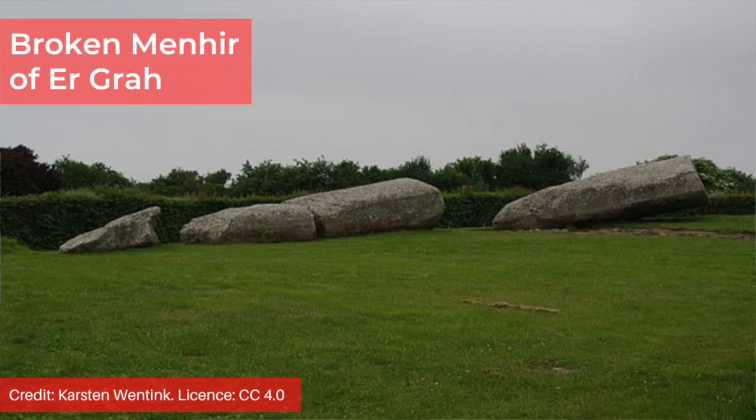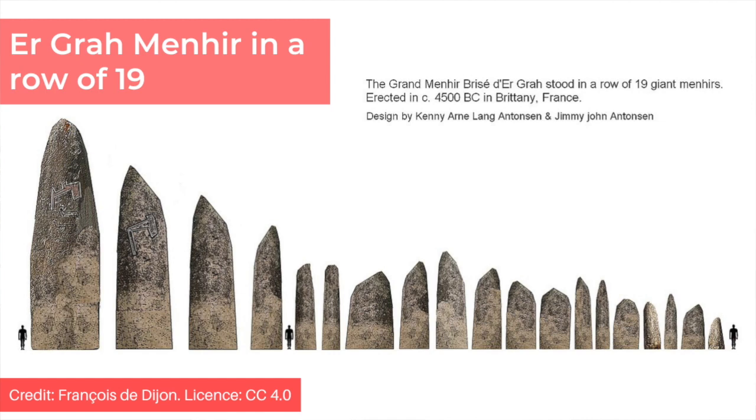The Menhir is very ancient, having been erected around 4700 BCE. It was one of a row of 19 Menhirs and would have stood 20 metres tall before it collapsed. It's thought to have fallen and broken into four pieces during the Neolithic, probably around 4000 BCE. There is evidence to support the fall having been caused by an earthquake. Strangely, a pit was found close to where it would have stood, which contained cattle dating to the late 6th and early 5th millennium BCE.